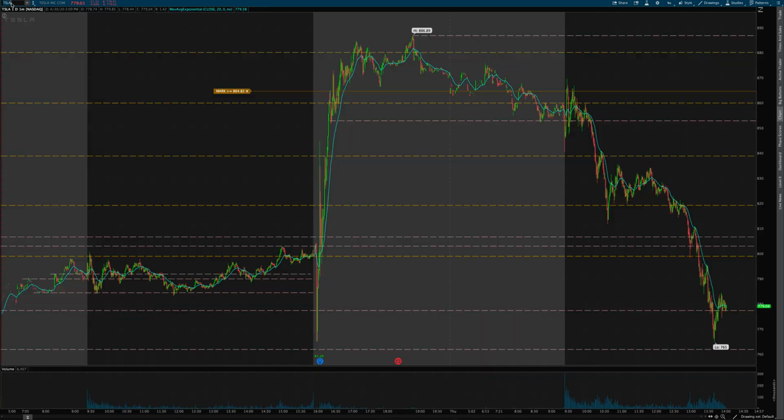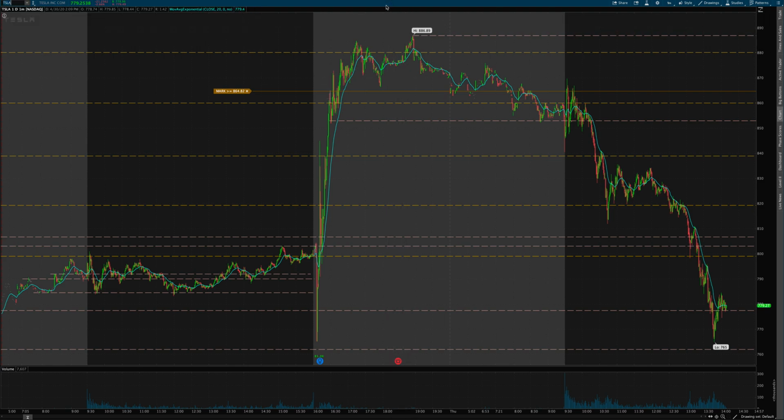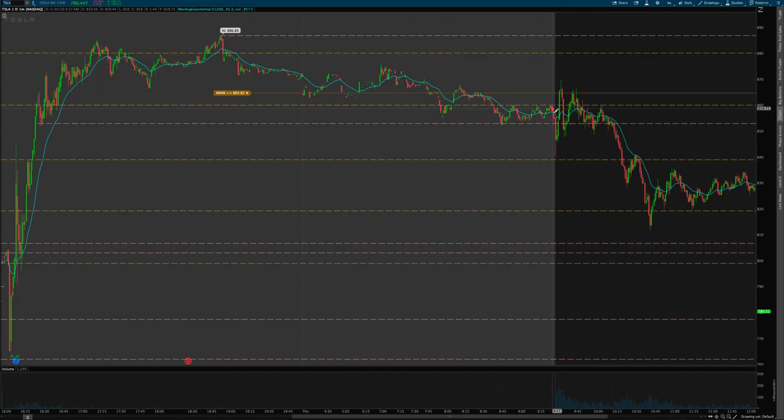So completely FOMO in Tesla. I was anticipating it to hold and then go up. I had a bias in the stock, 100% trading off of bias and not buying what I see. I could obviously see that it was weak, that every time it tried to go up, it kept getting rejected.